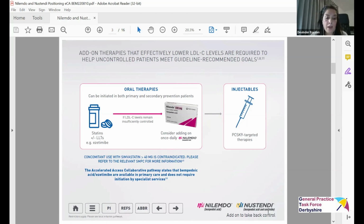Key points about where these products are best positioned. Nilemdo and Nustendi are indicated for use in those patients who are insufficiently controlled with other oral lipid-lowering therapies. Both have a broad license indication, can be used in adults with primary hypercholesterolemia or mixed dyslipidemia as an adjunct to diet. As per license indications, Nilemdo can be used in combination with statins, with or without other oral lipid-lowering therapies, or they can be used in combination with other lipid-lowering therapies in patients who are statin intolerant or for whom a statin is contraindicated.